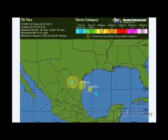This thing is not going to be like Alex. Alex was able to become almost a hurricane before the Yucatan, quickly move over the Yucatan, then slow down and move north, and then come back west, and then bump northwest again, and then west, then southwest, trying to do whatever it could to stay over water and become a powerful hurricane. However, this system is zooming northwest.